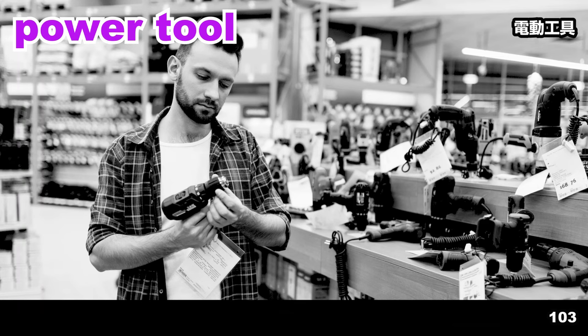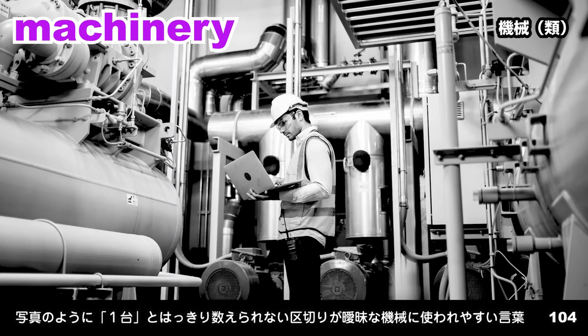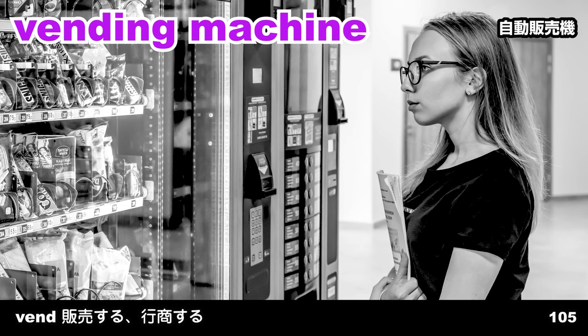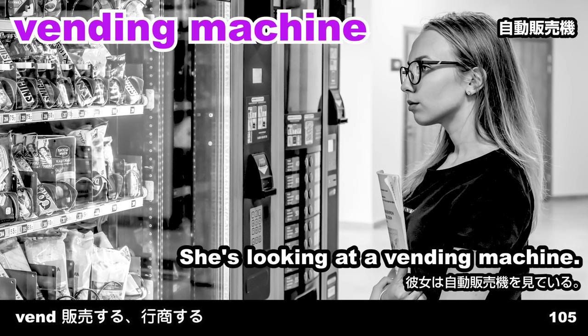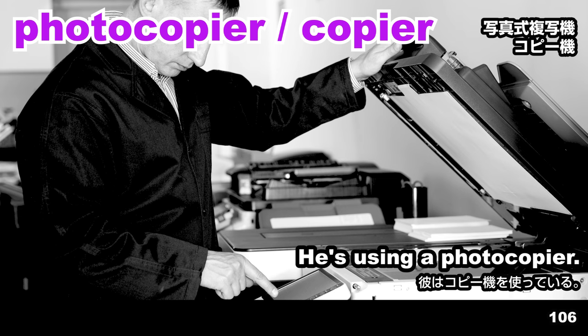Power tool. He's examining a power tool. Machinery. The man is inspecting machinery. Vending machine. She's looking at a vending machine. Photocopier. Copier. He's using a photocopier.